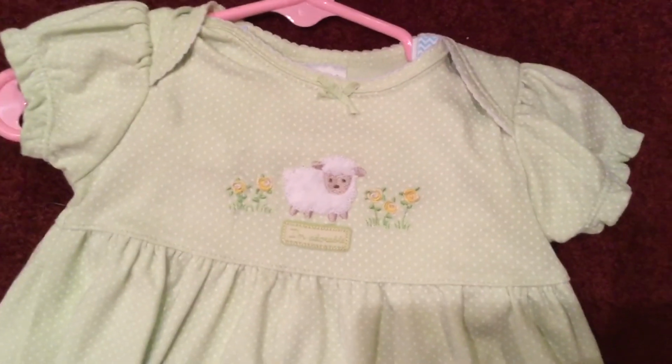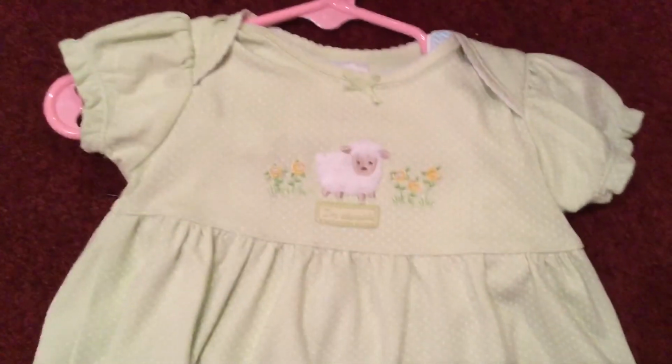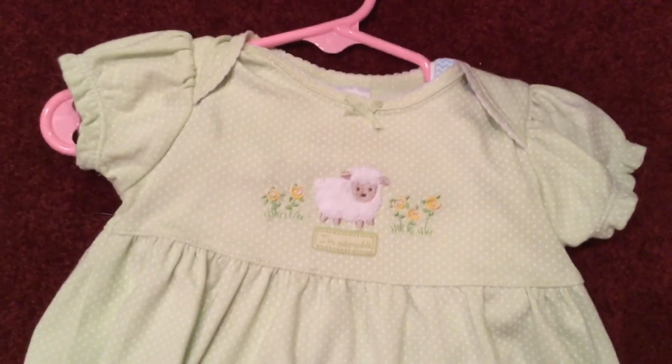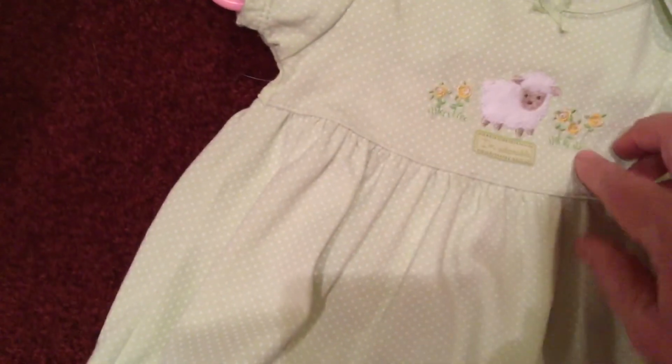Then this is a little pale green mint polka dot knit dress, and it says I'm adorable. So as you can see, they've used many different little words to describe the cuteness of this line. And this has, of course, the little matching bloomers to go with it, but the same little fuzzy lamb and the sweet little rosebuds there.